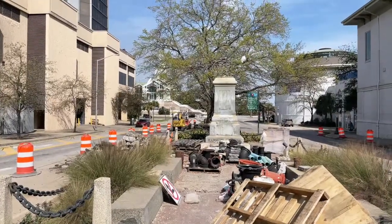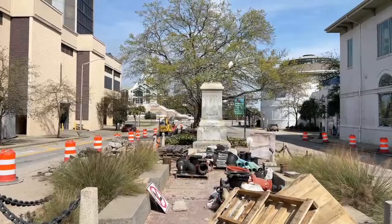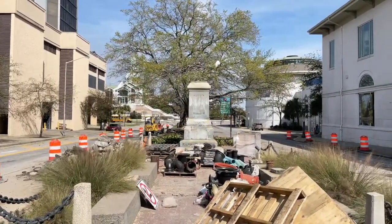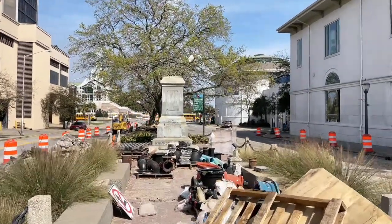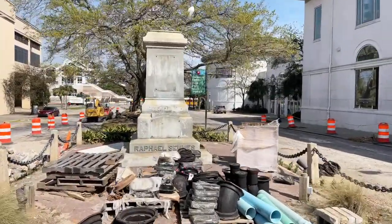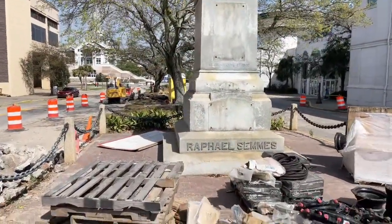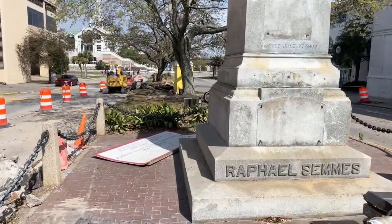So we're looking at this empty pedestal, but originally one of the Civil War heroes of Mobile stood atop it. His name was Raphael Semmes. And yeah, let's see if we can get over a little closer. Seems like the construction guys are going to be okay with it. Now, Raphael Semmes actually, I started doing some research about him when I first started doing walking tours.